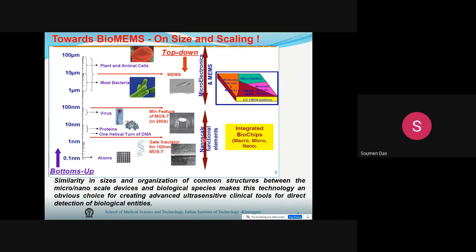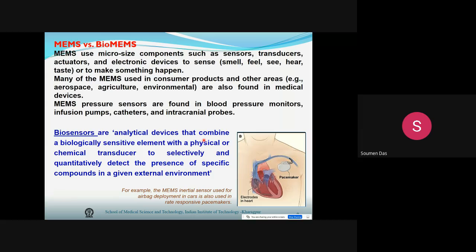Either in the mechanical domain, what is the change in the Young's modulus of the cell membrane. All this I can do using the MEMS structure, because there is a structural similarity, or the configuration, those are in the same scale. This is important. Okay.